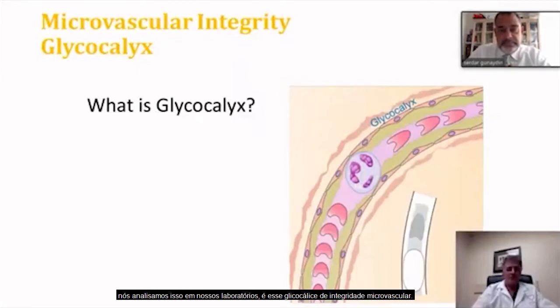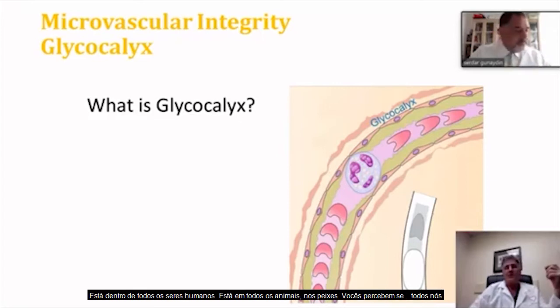The other thing we want to talk about now is something you'll start to see more in the literature, and we've started to analyze this in our laboratories: microvascular integrity, glycocalyx. So what is glycocalyx? Glycocalyx is a pericellular matrix. It's a glycolipid. It's a glycoprotein. It's within all human beings. It's in all animals, fish.